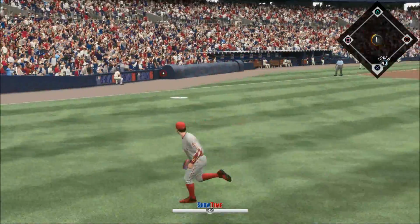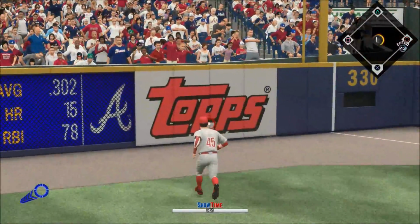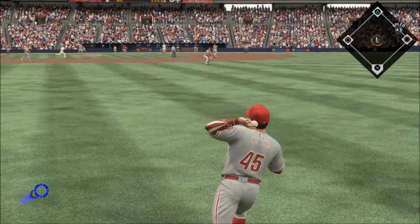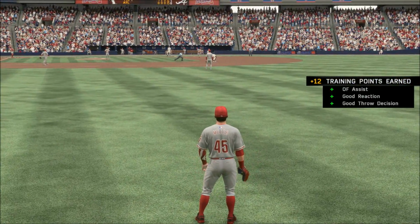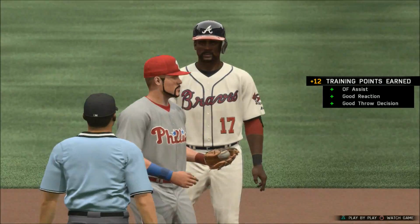Takes this the other way to right. And that's a base hit, so the pressure's on to open up the inning. The throw into second. The tag, and he's out at second base. He probably should have stayed right where he was.